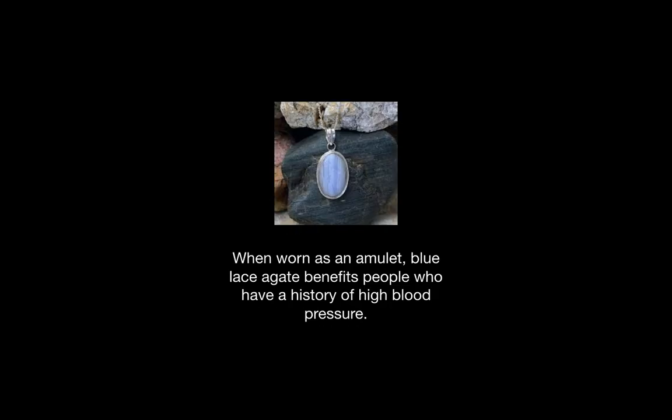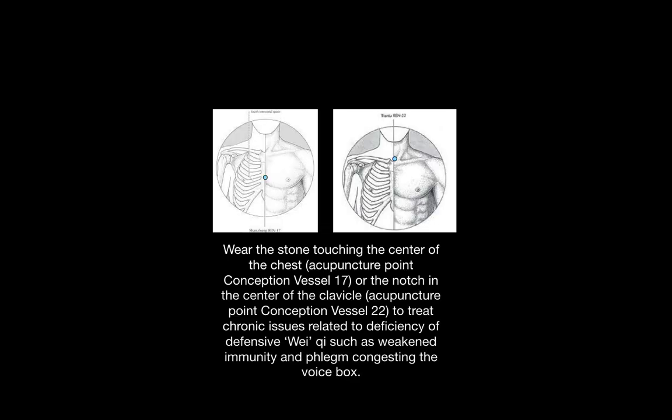When worn as an amulet, blue lace agate benefits people who have a history of high blood pressure. You can wear the stone touching the center of the chest, or wear it in the notch in the center of the clavicle to treat chronic issues related to the deficiency of defensive qi, such as weak immunity or phlegm that has congested the voice box.